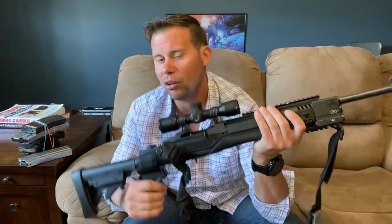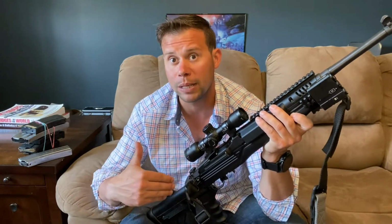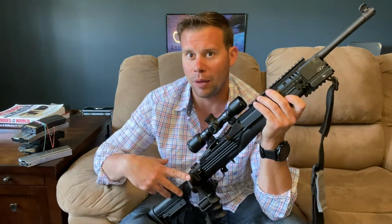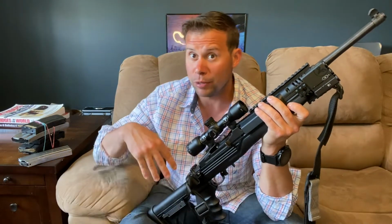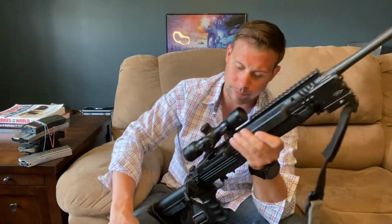Now, ultimately, all of it comes down to a certain amount of comfort with the weapon system. If you're not comfortable enough to positively manipulate that safety and operate the weapon system at the same time in a dynamic environment, you probably shouldn't be running the weapon system in a dynamic environment. You either need to pick something else, or you need to train with the rifle to be comfortable doing that type of thing.